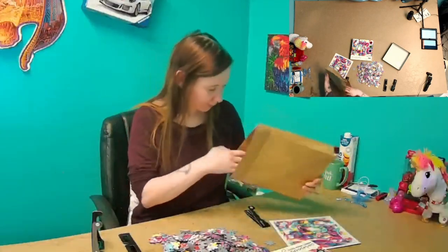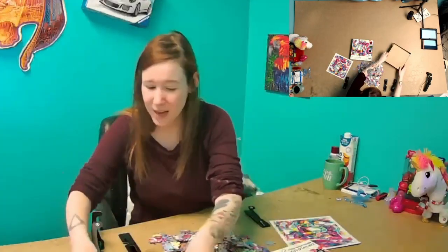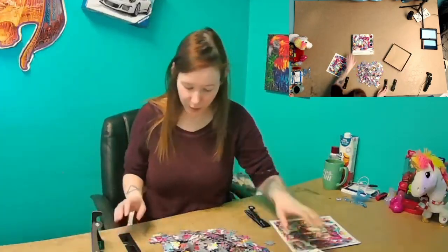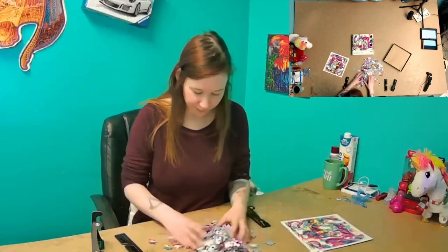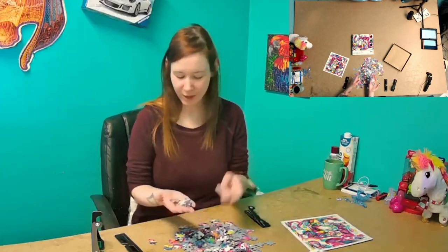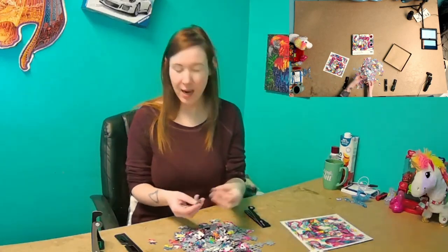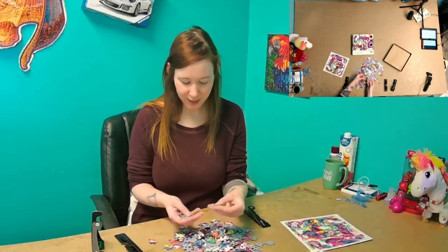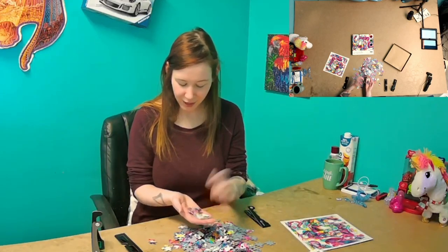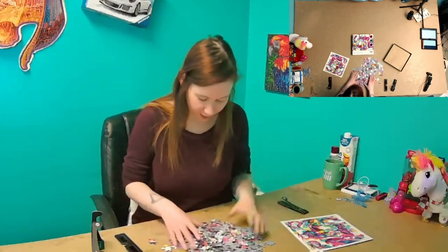Oof. All right. So that's all the pieces. That would be my only fear with this. You can't see if all the pieces are out. Well, actually, they seem like pretty good quality pieces right off the hop. Jumps out at me, kind of similar to Ravensburger. They've got the blue backing. I don't know how they interlock just yet. Looks like they've got a glassy finish. So they're not soft click. They are the hard ones.